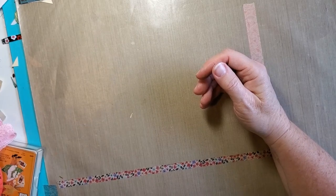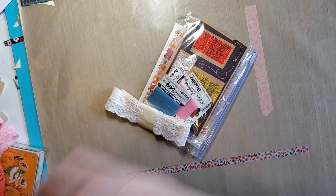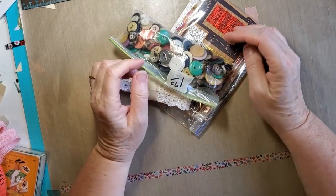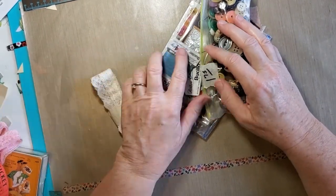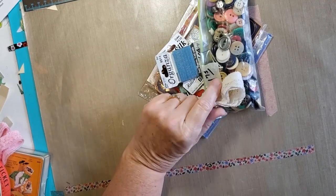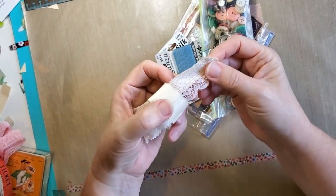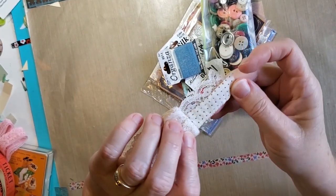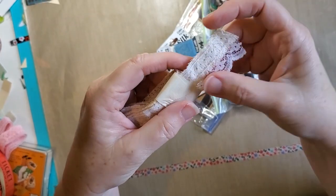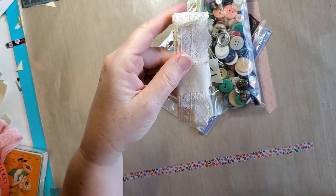And let's see, these are thrift store finds here. This is the thrift store that bundles everything so nicely. They're run by hospice, and we have two in the area, and they both bundle their stuff the same way. This was 30 cents, and it's lace that had been sewn onto a piece of fabric. You can tell that it's vintage by the coloring on the fabric. It's old. I don't know why I picked that up. I guess because it has that scalloped edge on it. I can use that on the edge of a page.